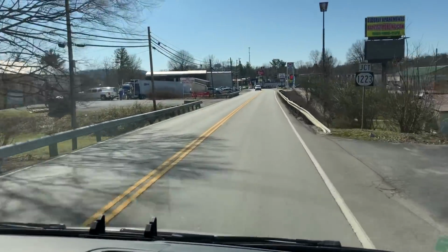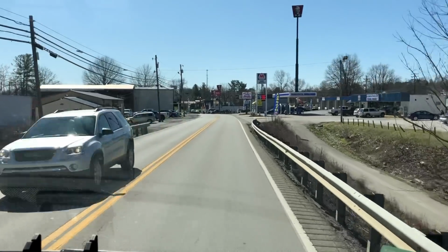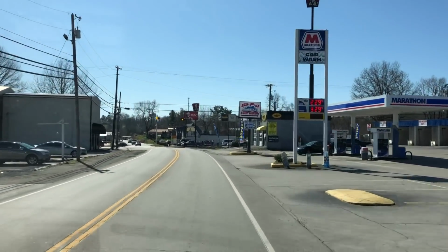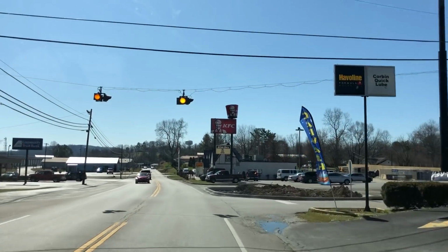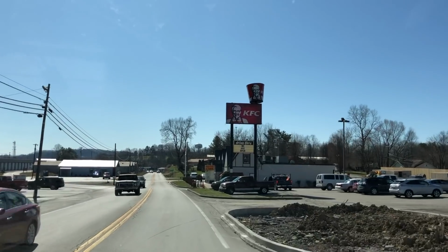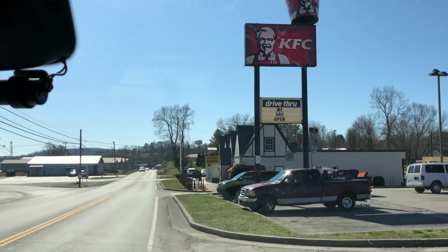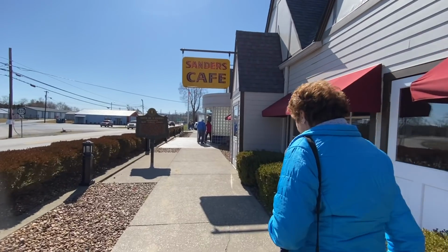And here is your destination for lunch. Can you see that red sign up there? I see KFC with the Colonel. A very special place. You know, KFCs are everywhere, Mike. Yeah, but this is a special KFC. This was the first one. This is the original one. All right.